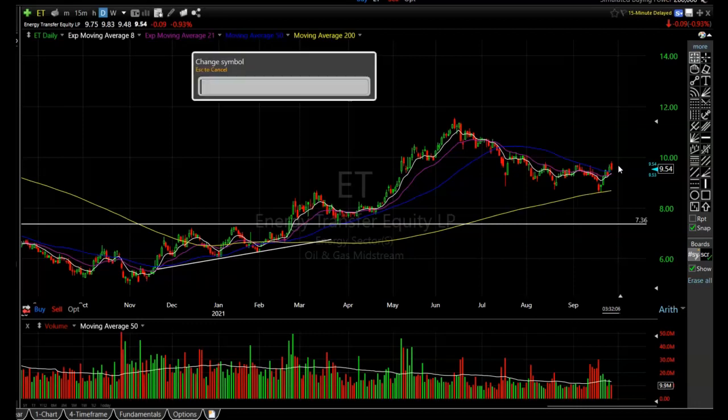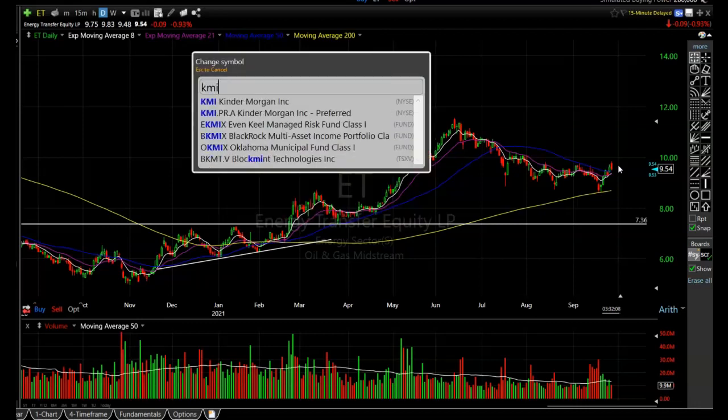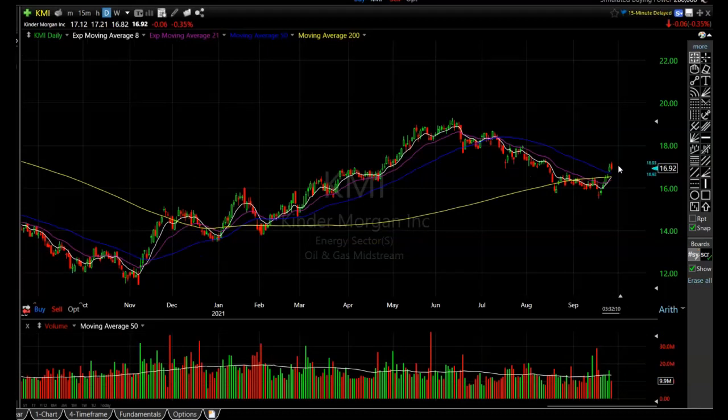Next one is Kinder Morgan, KMI. KMI looks like it is starting to complete this rounded bottom formation. It is jumping over these moving averages right now, so it's probably going to be a little bit of a slower mover, but KMI has a pretty decent dividend, and it wouldn't surprise me at all if this thing just slowly grinds higher and ends the year above $20 a share. So KMI is definitely one we're taking a look at.